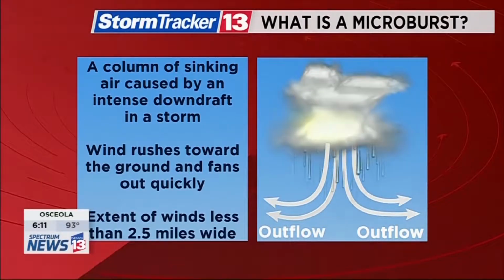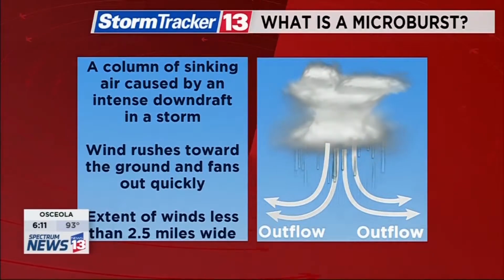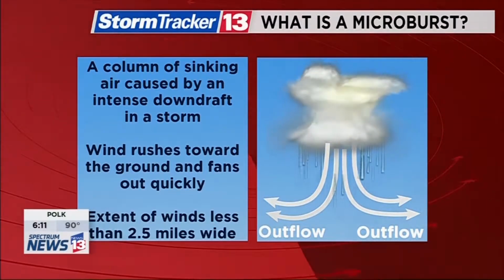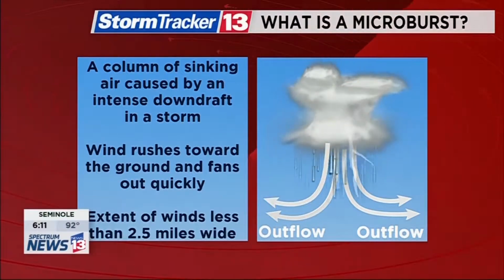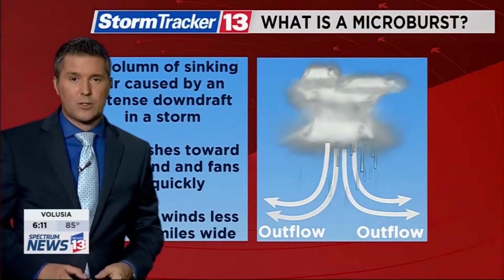Well, you get your thunderstorms going and rolling along in a column of sinking air caused by an intense downdraft in a storm. It causes that wind to rush toward the ground very quickly, and it fans out. The extent of the wind is usually less than 2.5 miles wide, but we're talking winds rushing to the ground and fanning out at speeds of over 60 miles per hour, and that could be what actually caused the planes over at the Titusville Airport to actually flip.